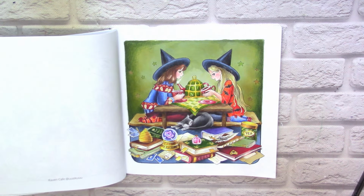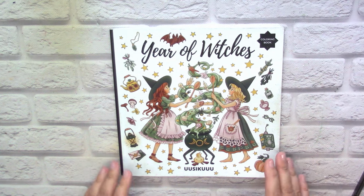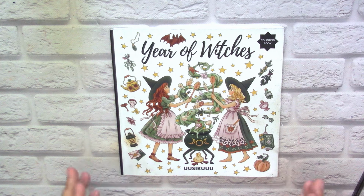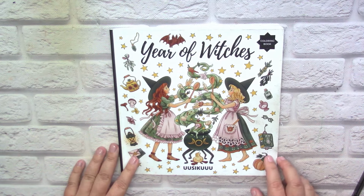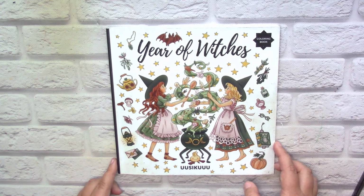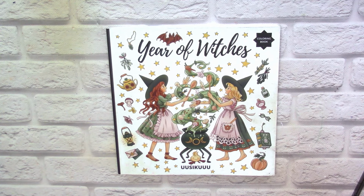The only promise I try to keep is not to purchase anything, because there are 2 more books from Usiku in this series, but definitely never again. Yes, pictures are lovely, but to color them, for me it's a nightmare. Even my lovely Ohuhu markers, which usually blend quite well when I work on thin paper, they don't work here.